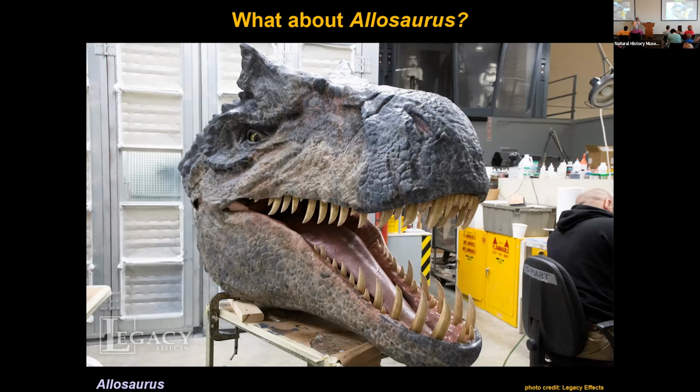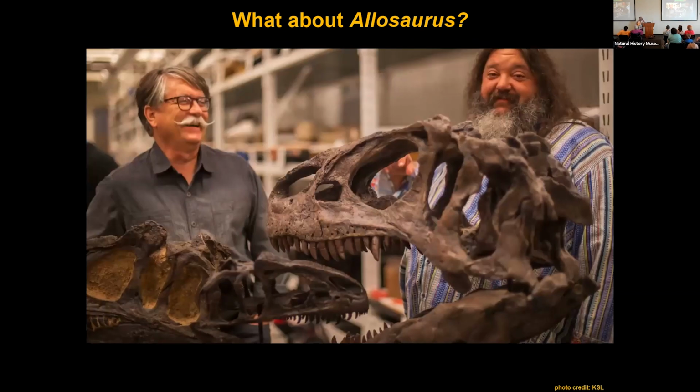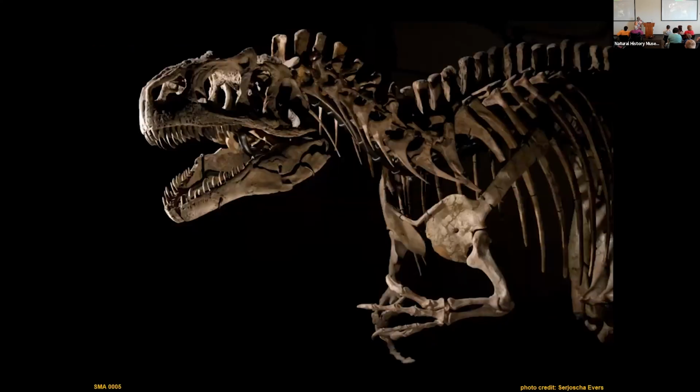So it got me to thinking, what about Allosaurus? Allosaurus is an iconic dinosaur. We know more about Allosaurus than almost any dinosaur out there. So what do we know? Well, it turns out the Natural History Museum has the world's best collection of Allosaurus. We just named a new species of Allosaurus in the last couple of years. So in looking at this, how do we get from this to soft tissues in Allosaurus?